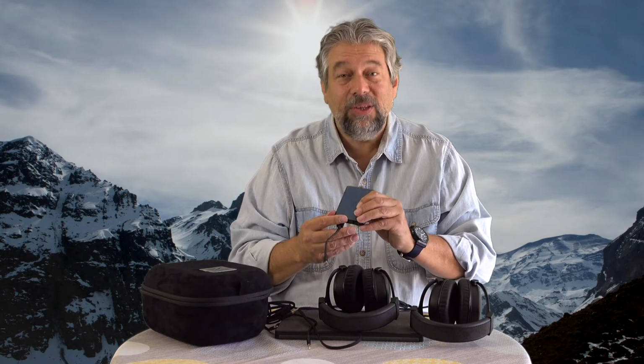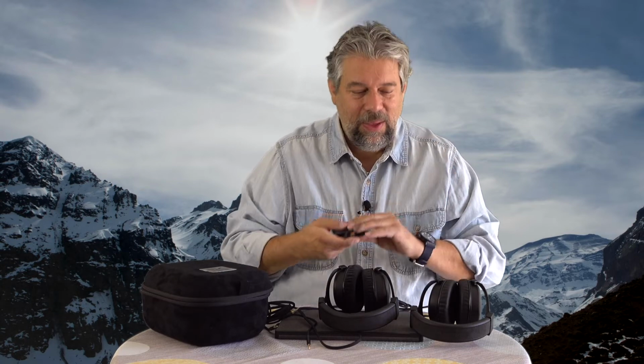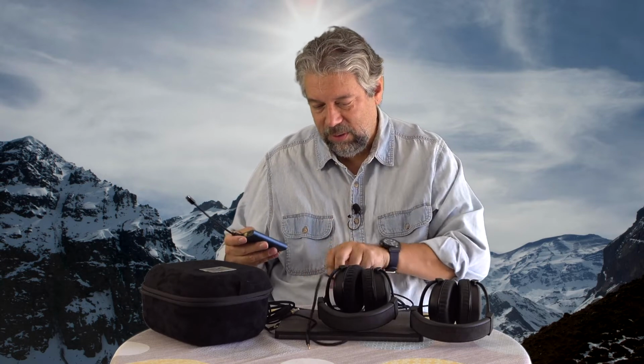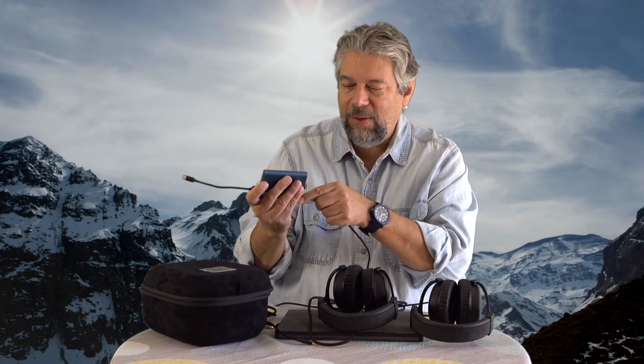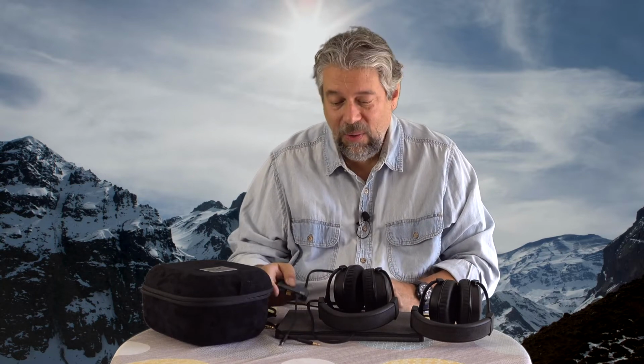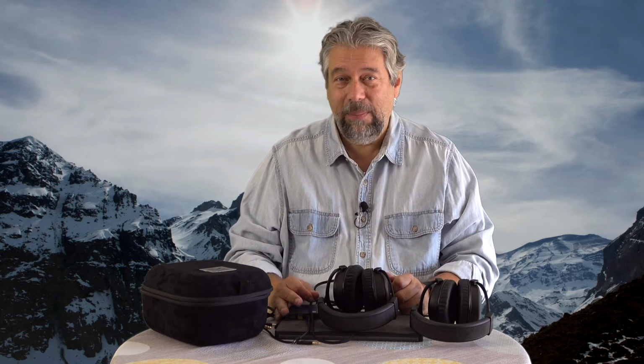So what happened was I plugged this into the computer, and then I plugged the headphones into the headphone jack. Where the heck is it? Here it is. Then I plugged that into the DAC, and holy cow, these are so efficient that I literally could only have it at volume level 1 out of 10, because any louder, and it was too loud for my ears.